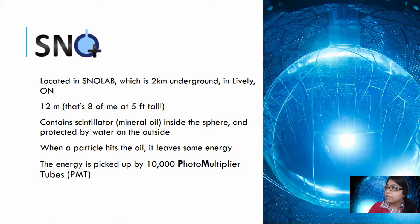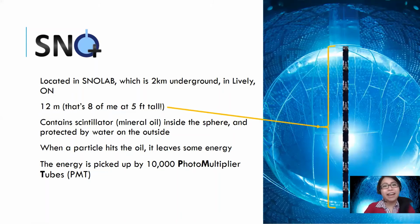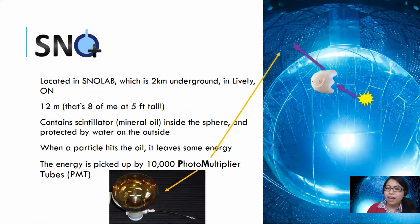The detector itself is a 12-meter sphere with a neck. And to give you an idea of the scale of this, 12 meters is about 8 of an average height 6th grader. And so when a particle comes in and hits the oil that's inside of our detector, it will leave some energy and create light. This light is then picked up by our photomultiplier tubes, or PMTs, or a very expensive and sensitive camera.